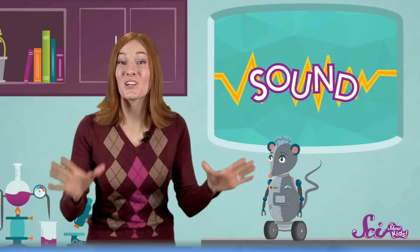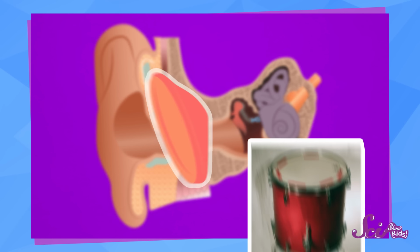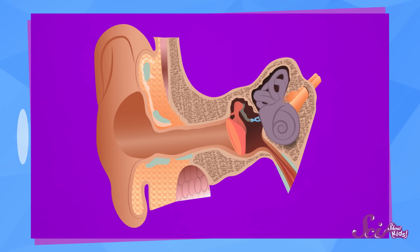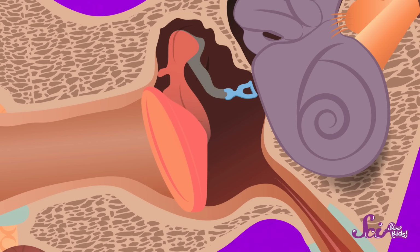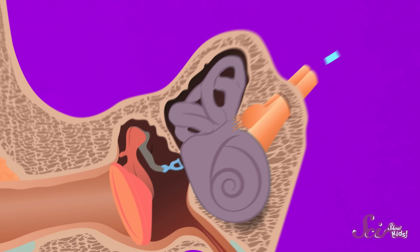Now, how do we hear those vibrations? If we could look deep inside our ears, we'd see a special little part that kind of looks like the top of a drum. When sound waves make it all the way to and into our ears, they make this part of our ear vibrate. The vibrations keep going, moving even deeper into our ear until they finally get to the spot that sends a message to our brain. And that message says, "Hey, we're hearing something!"